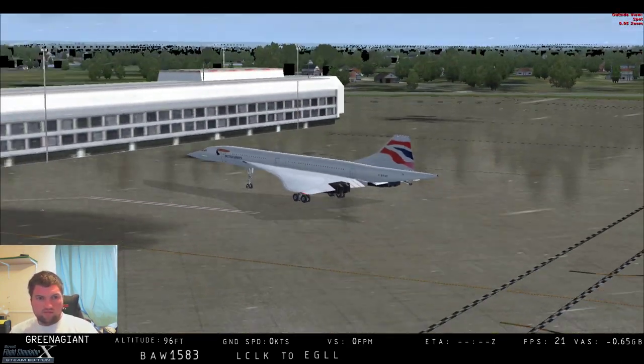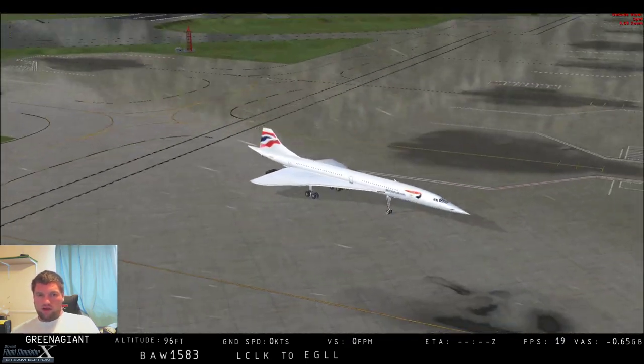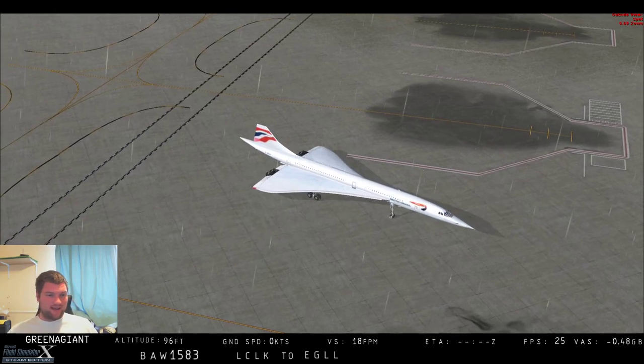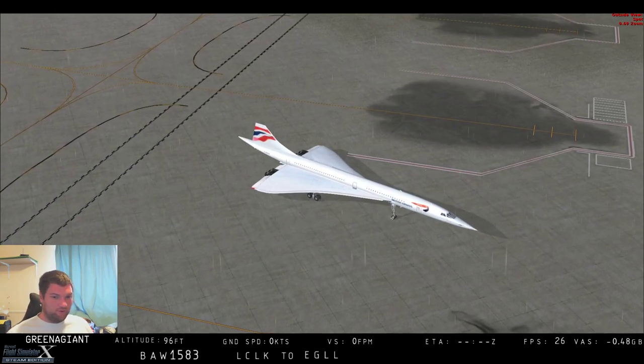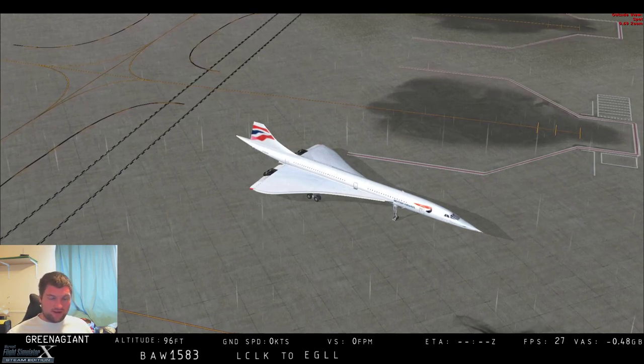So there is a rotation to Larnaca and back. Noting that 10 tons of reserve fuel, particularly on the way back there, we needed every single last bit of fume.